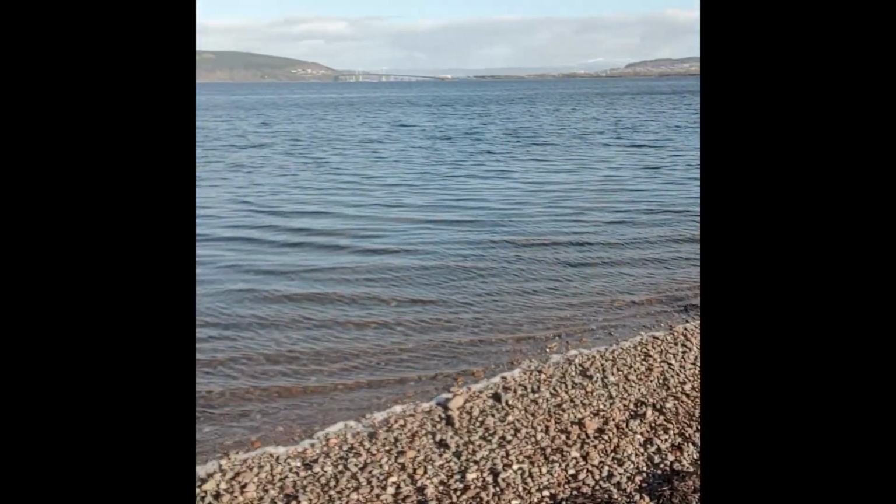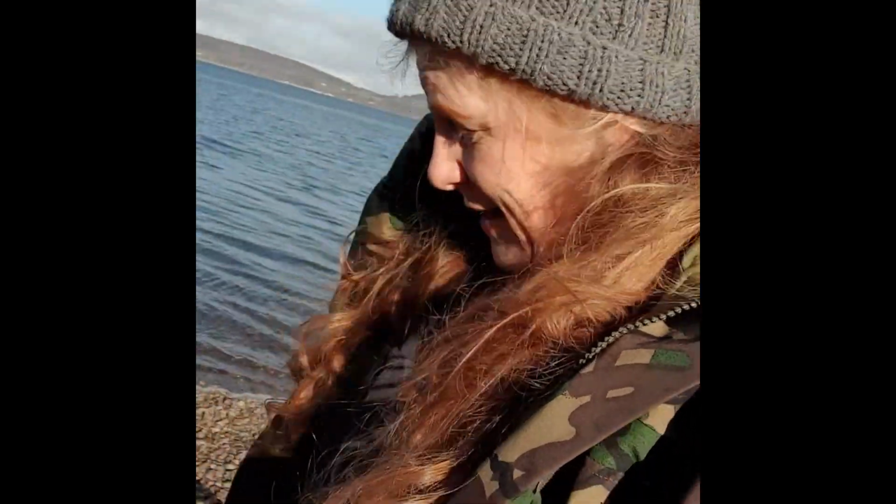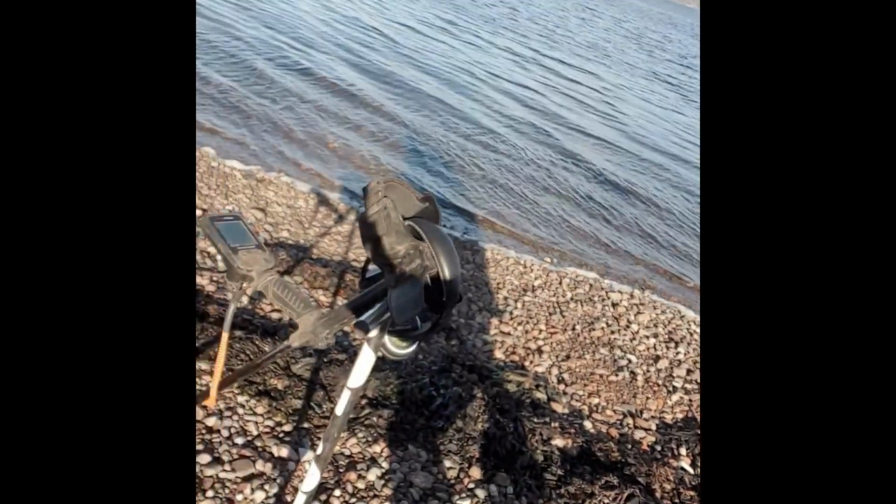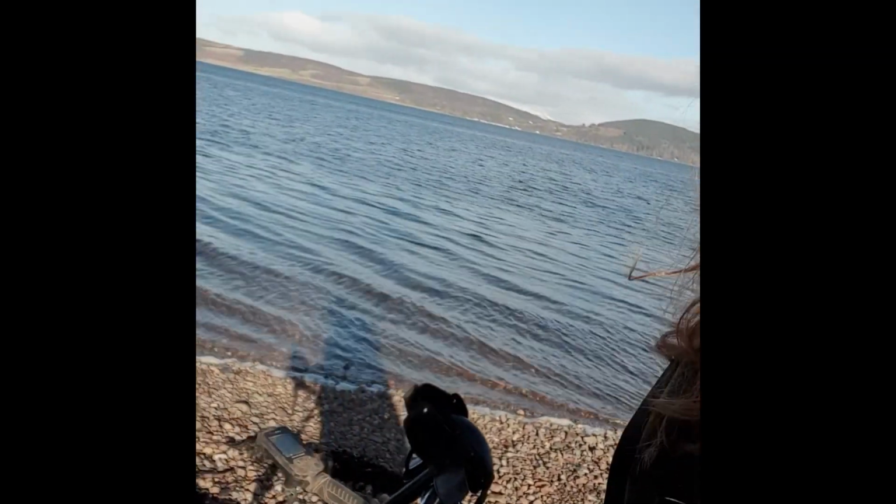We'll leave it on the shore where it came from, and I'll just pan around behind me again so you can see the absolutely stunning landscape. And even if we didn't find anything at all with our lovely, where is she? I can't find her in the viewfinder. There we go, with our lovely detector.